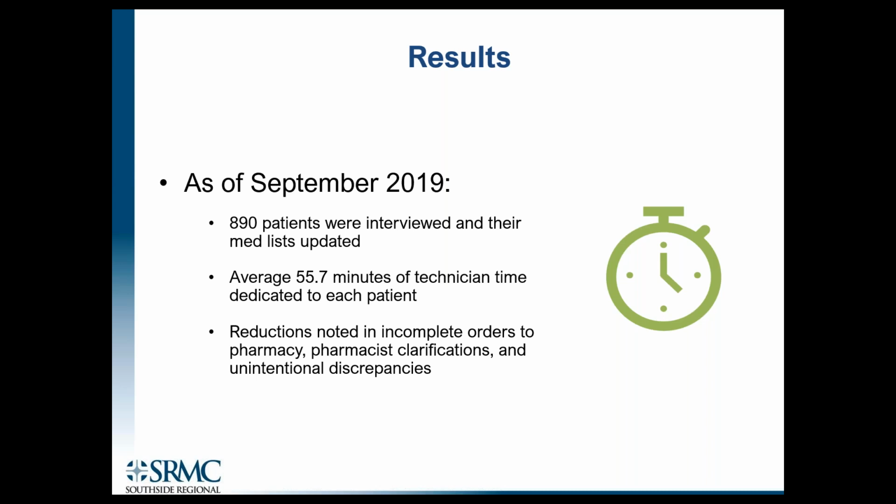Some patients were very quick, others took hours to clarify. Literally, she may have them in the morning and it was into the day before their lists were completed, and sometimes not even then, with questions still outstanding. Through that point, we had noted reductions in incomplete orders to pharmacy, reductions in the pharmacist's need to clarify orders, as well as the unintentional discrepancies that we had seen when this first started. So we definitely were able to tackle some of the things that we were concerned about.